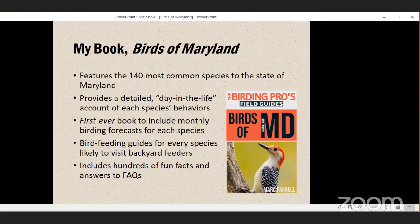In addition, very few field guides in general actually include bird feeding guides for every species likely to visit your feeders. So for any bird that could possibly visit your backyard feeders, I have a detailed bird feeding guide, and that includes the foods they're most likely to enjoy or seek out, as well as the feeders they most typically frequent. For instance, the mourning dove likes platforms and likes to feed on the ground, but it really can't fit its large, bulky body on a skinny little tube feeder.